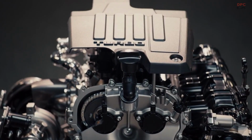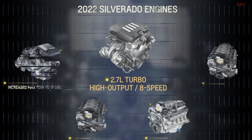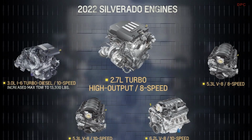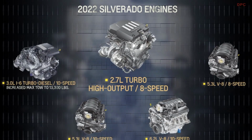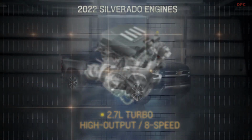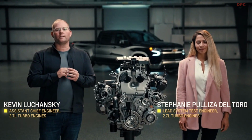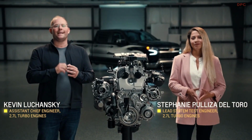Under the hood, we have news to share on the 2.7-liter turbo. It's just one of a family of tried and true truck engines, but the upgrades make it a leader in its own right, especially if you're a fan of its key attribute: low-end torque. At an estimated 420 pound-feet, the 2.7 turbo sets the bar for more torque than any base engine in its class.